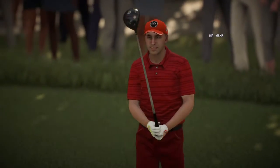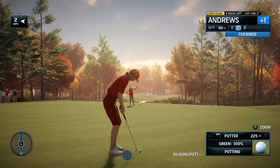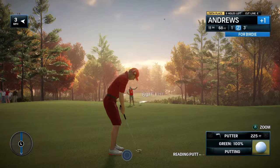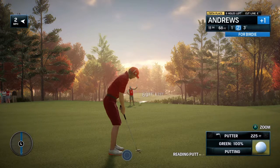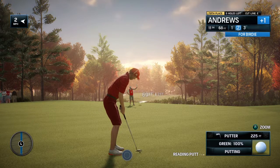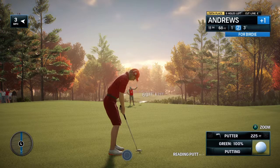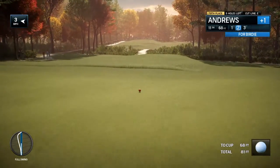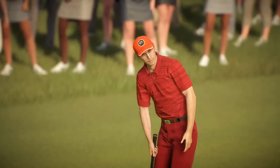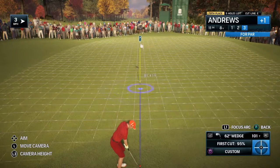He's knocked it on the green, but not in a great position. This is a difficult chance coming up here. Long birdie try. So the golf ball ends up in that first cut. It's a little bit less than 2 inches. You can see the golf ball. Should be able to get at it, but may not be able to control the spin. We'll see.